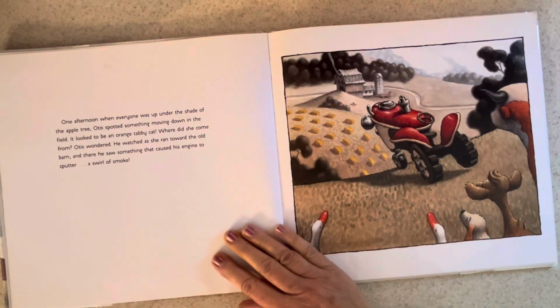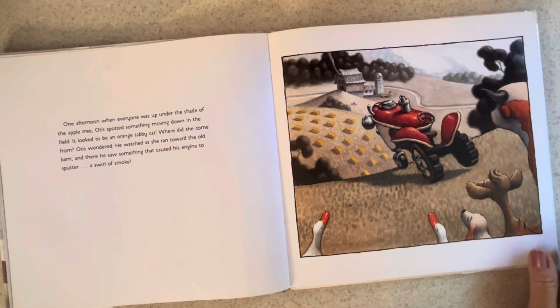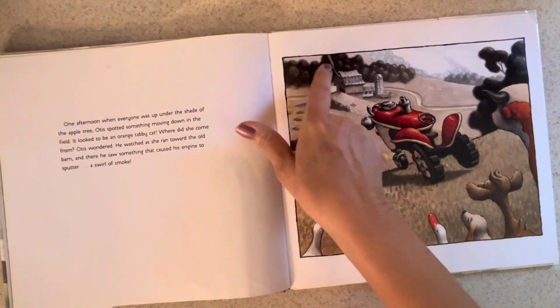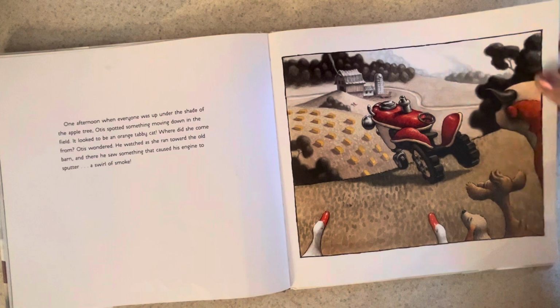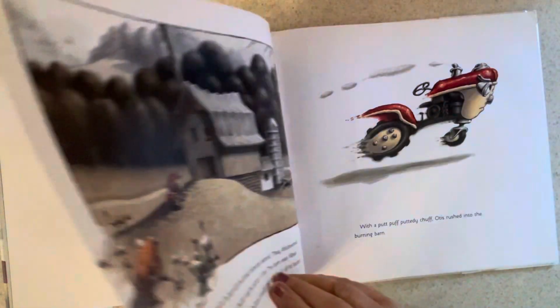One afternoon, when everyone was up under the shade of the apple tree, Otis spotted something moving down in the field. It looked to be an orange tabby cat. Where did she come from? Otis wondered. He watched as she ran toward the old barn, and there he saw something that caused his engine to sputter, a swirl of smoke. Almost looks like that tornado that we saw in the last story with the bull. But this time it is smoke, not wind.